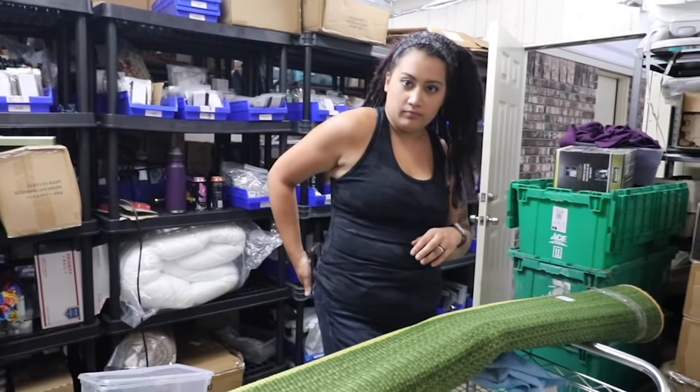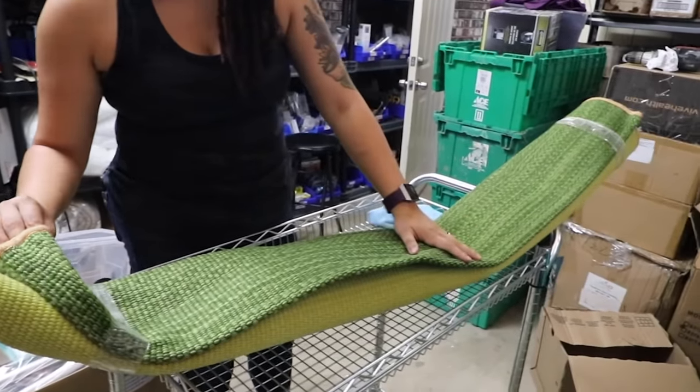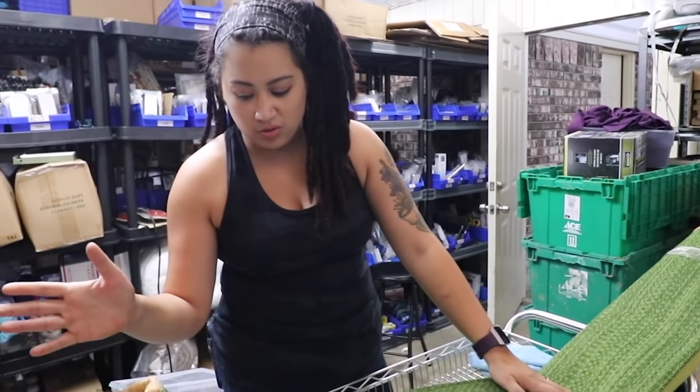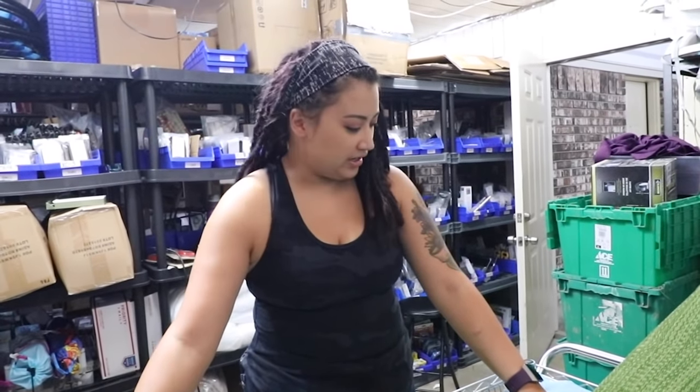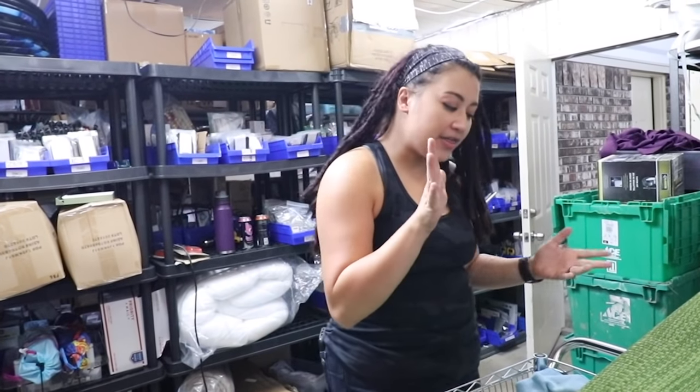I mean, after that last box, it's kind of nothing. You know, whatever. This is the first thing that came off, caught my eye. It's a 4x6 outdoor rug. Yeah, it's a 4x6 outdoor rug. And it's green, it's really cute.